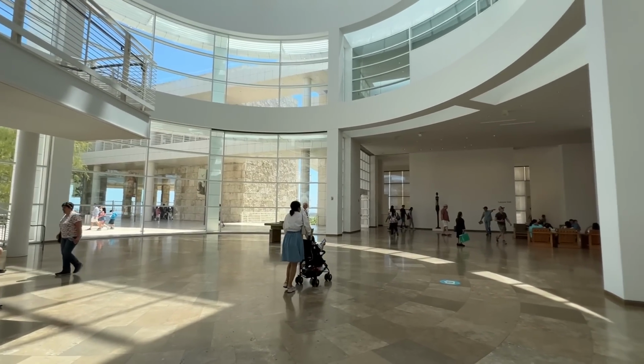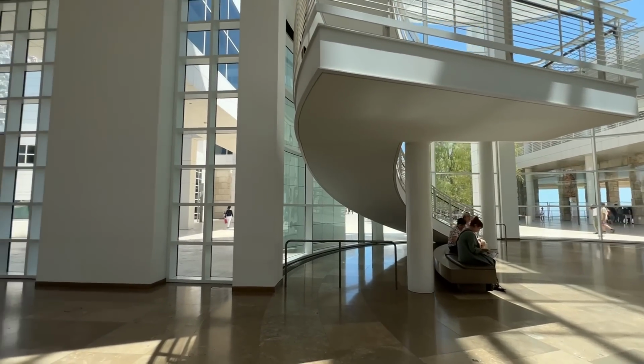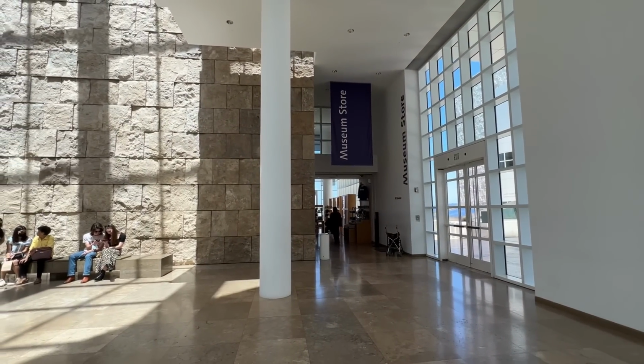Just walked in. I guess that's the lecture hall over there on the right side. We're gonna see if we could do one of the tours. It's in about 10 minutes. And then we also have the museum tour. We'll definitely check that out before we get out of here.